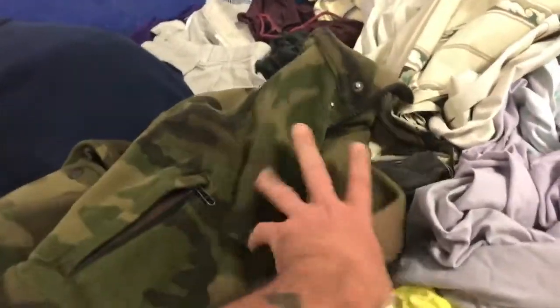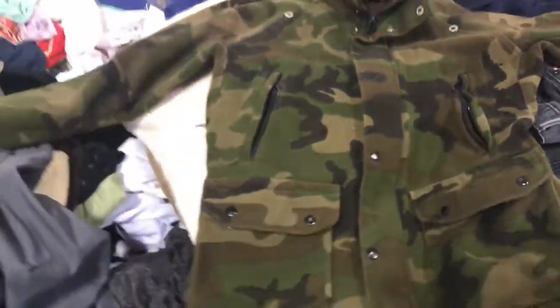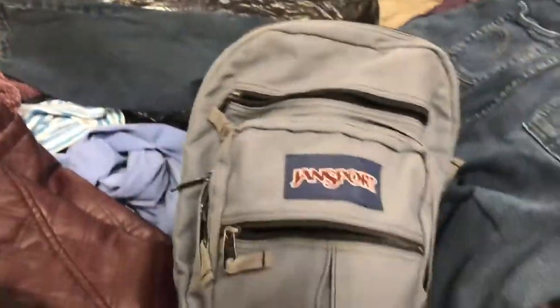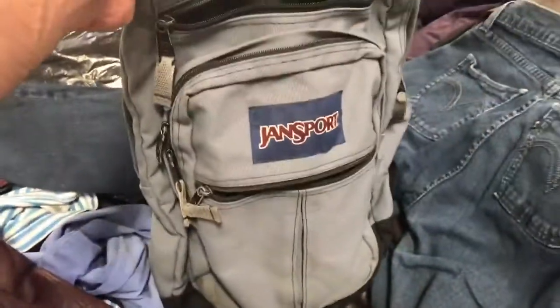This is a Columbia. It was like a fleece microfiber jacket. And you'll see in this video there's a lot of Columbia because we're in Portland, Oregon. Columbia is from here and so is Nike. So at the bins you find tons of Columbia and Nike stuff. Sometimes brand new with the tags on it. A lot of crazy Nike prototype stuff.